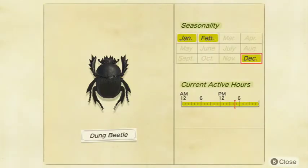The dung beetle you can find carrying and pushing snowballs. If there's snow on your island, it will be pushing snowballs. If there is not snow, you can actually not get this on December 1st, so that thing's a liar. You can't actually get it until like December 12th because of the stupid weird thing where it doesn't snow on the 1st.